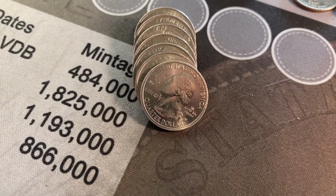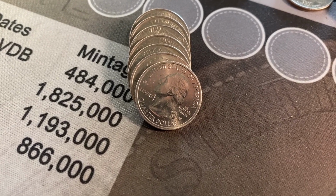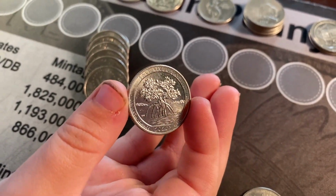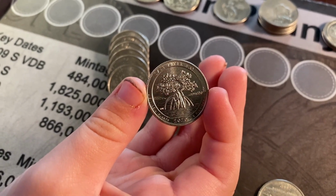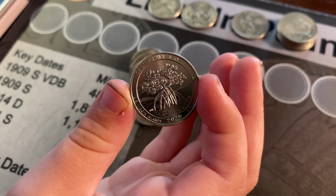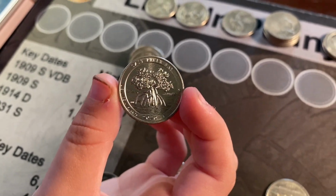We don't know what kind it is yet, but we know it's 2020 because of the privy. All right, little helper, you can flip it over. Let's see. Ooh, Salt River Bay. Oh, that is awesome. That makes number 14 for this hunt because we found 13 in the first box. Don't shake it though, we can't see it when you shake it. That is great. Good job, honey.